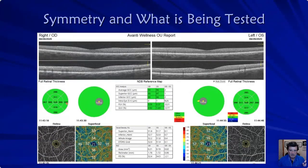Because if you go here to here, you're like, ooh, that's off. You want to go temporal 298 to this temporal over here, 300, and you'll see that they're all within a few microns, very symmetric.